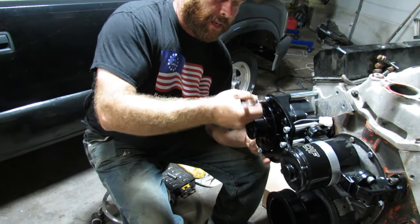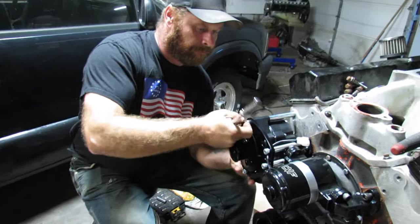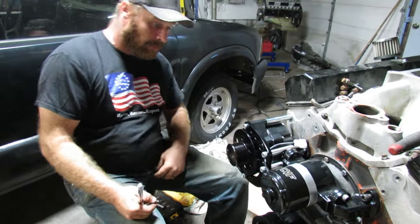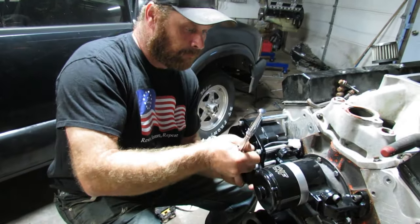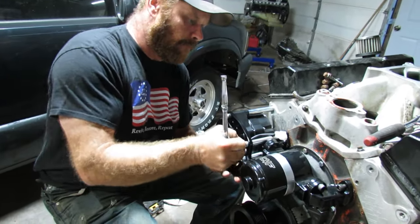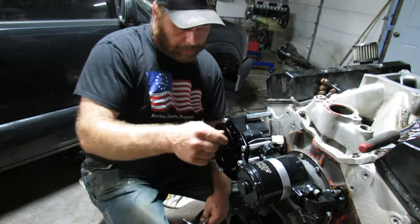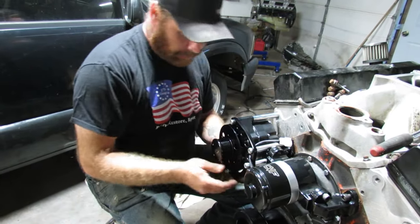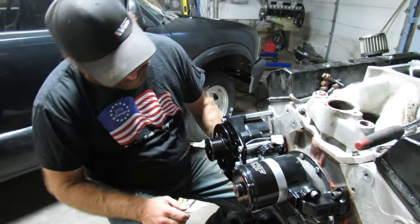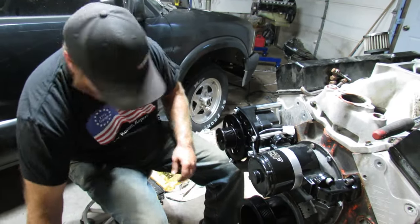No, it's not an 8mm. Standard. Go figure. Well, I think this kit's made in America, so. Yeah, I'm just gonna kind of snug them up a little bit. Yeah, that might need shims in it. It actually looks pretty straight.